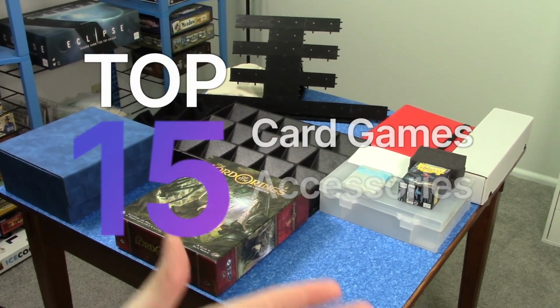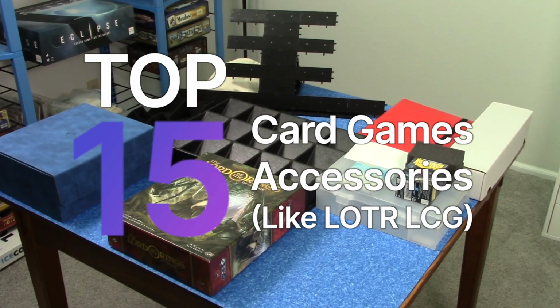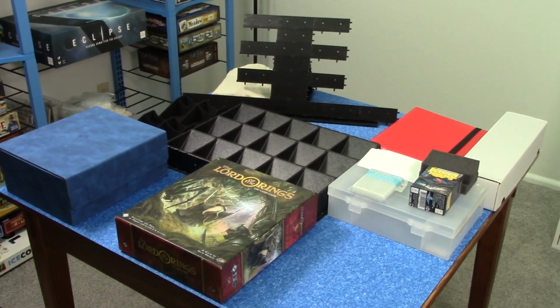These are my favorite accessories for the Lord of the Rings LCG. I'm making this because several of you have asked what I use to store the game and sleeve the game, but also just in how to make the game easier to play.